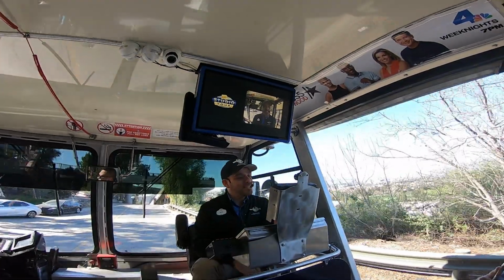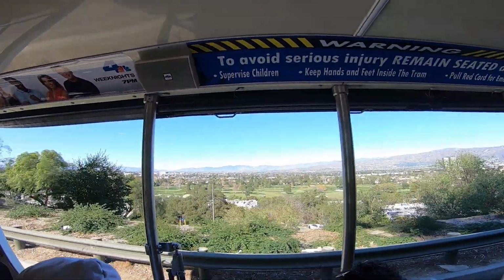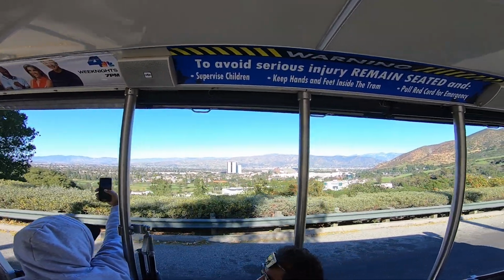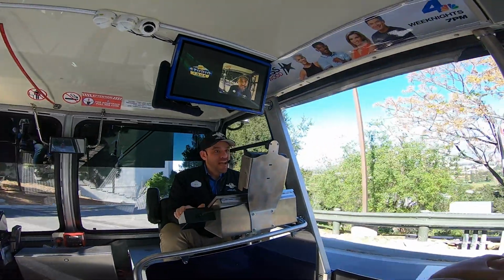So. Otherwise, during the entire tour, please stay seated and keep your arms and legs inside the vehicle at all times. Remember, off to the right of our property are our neighbors, including the Warner Brothers Studios, the Disney Studios, and the Nickelodeon Show.